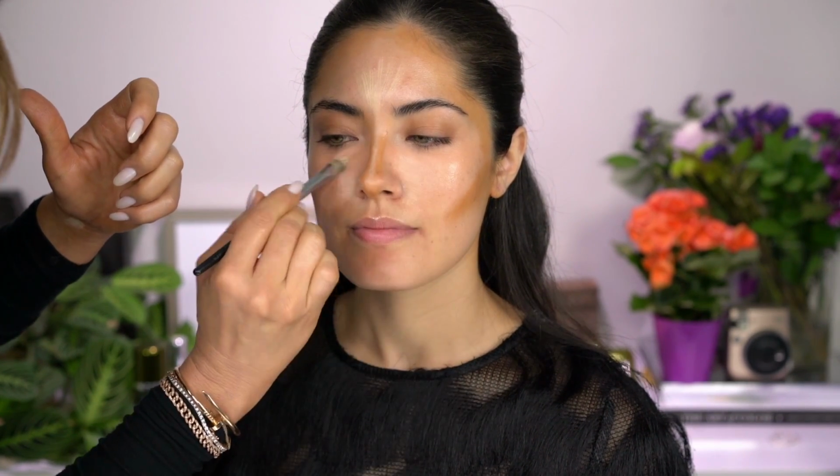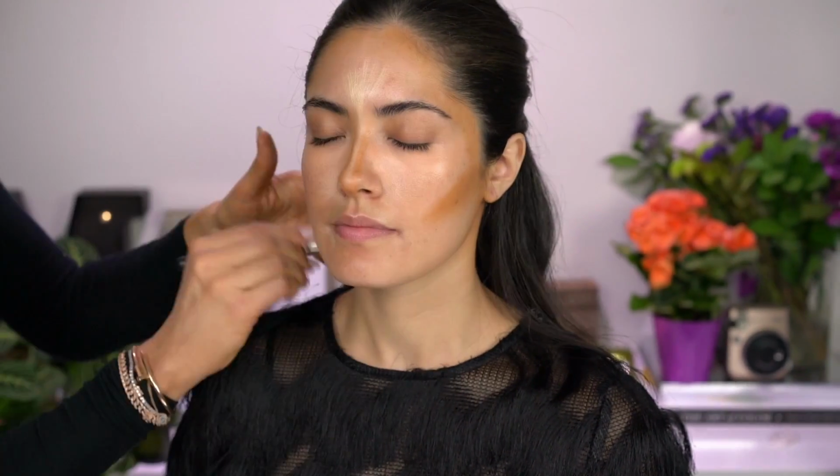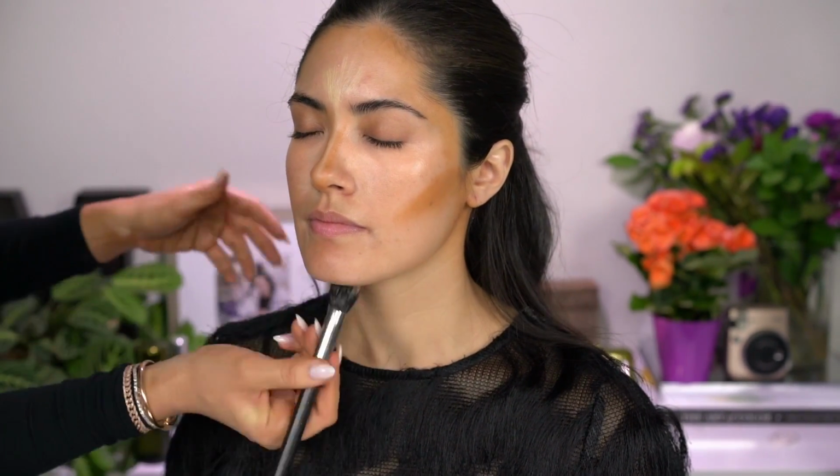And just a little bit under here, sometimes on the corners of the mouth. And then I love to take just like a brush and now just kind of soften everything, just so I don't really have any hard lines. And I'll go back in and do this again after I put like a coat of foundation on.